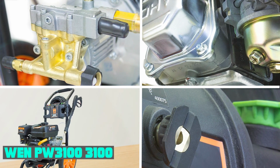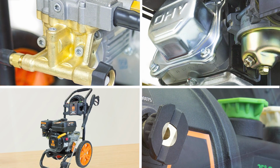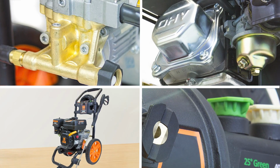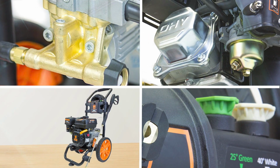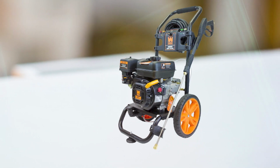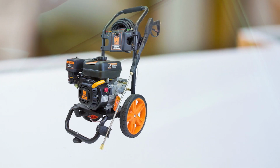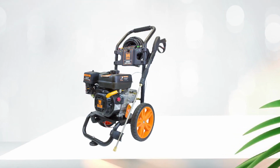Finally, the number 5 position is dominated by WPX3100-3100, a great pick for best budget gas pressure washer. This model has a durable 208C 4-stroke engine that makes it among the most powerful in its class. It allows the pump to deliver 3,100 psi at up to 2.5 GPM.